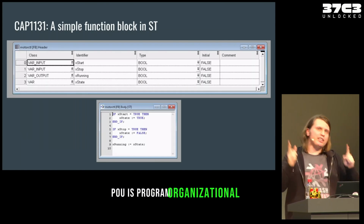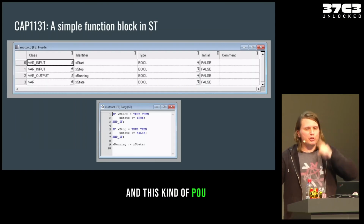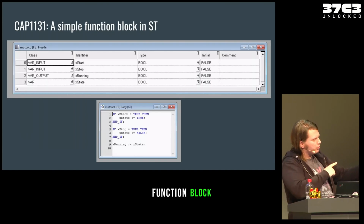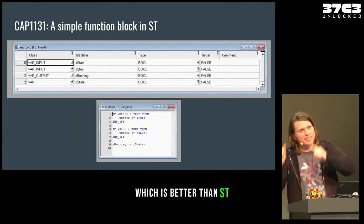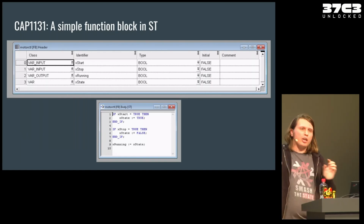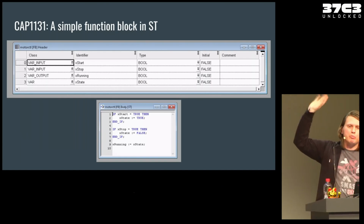POU is Program Organizational Unit, and this kind of POU is an FB, which is a function block, which is implemented in ST, which is structured text. It's a mouthful, don't worry about it. It's going to get worse. The top part is the variable definitions. The bottom part is the actual code.